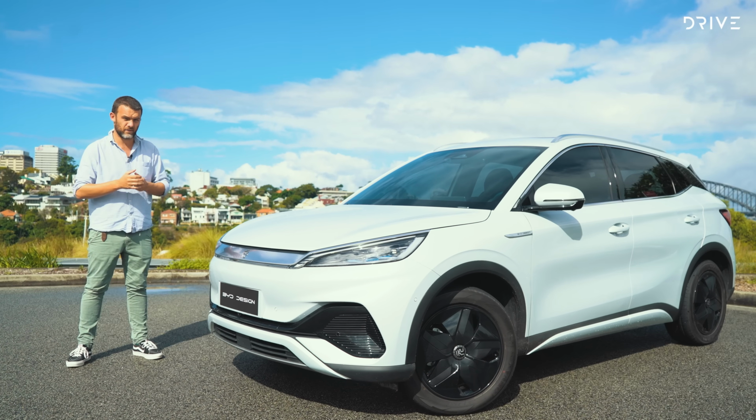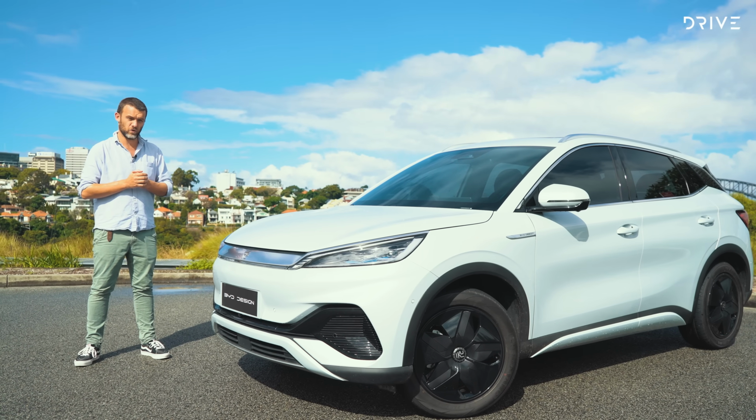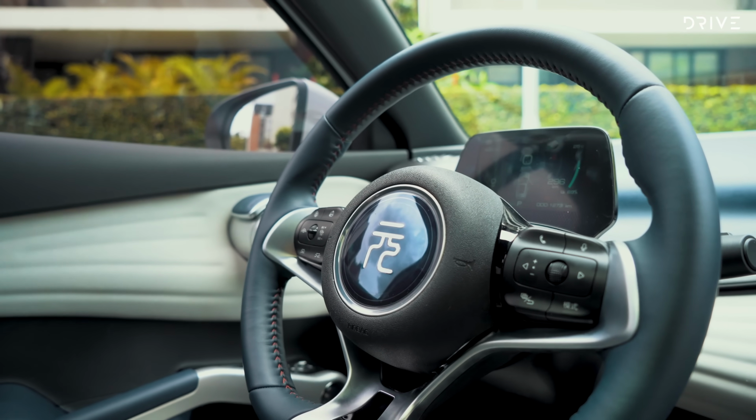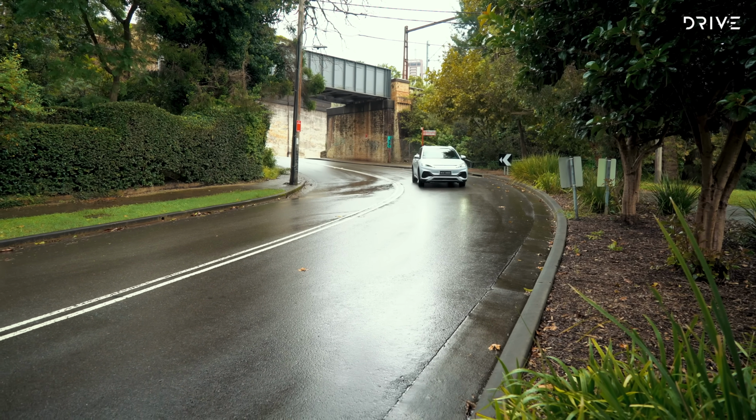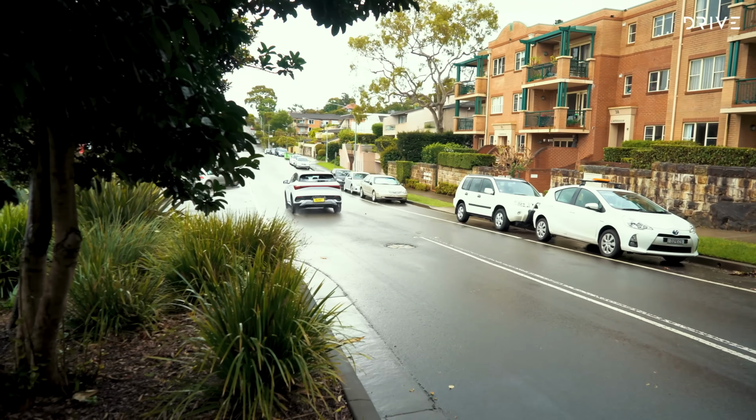At $44,790 before on roads, this is one of the cheapest EVs on the market for sure, and it doesn't seem to feel too cheap, which I think is a very important thing for the Australian market. So stay tuned for this Atto 3 because it could be an interesting one to look at.